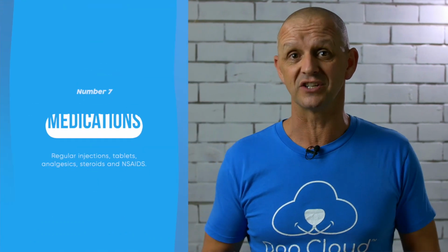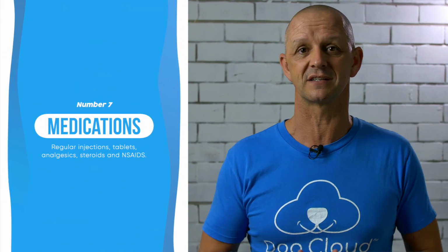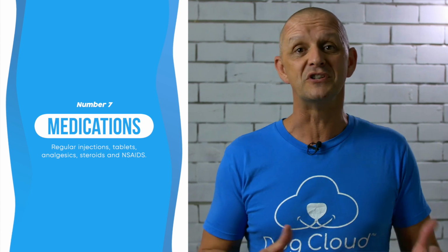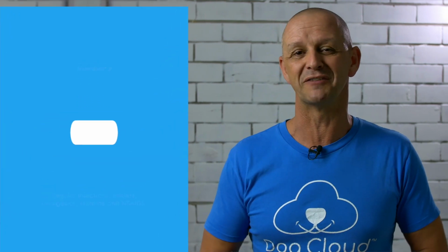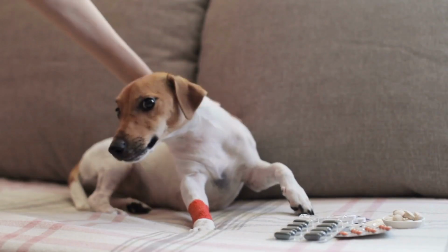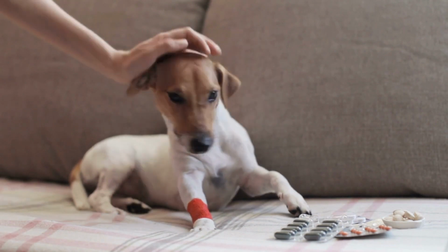Number 7, medications. Now, this is an area best discussed with your vet. There are several options when it comes to prescription medications for dogs, ranging from regular injections, tablet form analgesics that provide pain relief, steroids to reduce inflammation, and NSAIDs, or the non-steroidal anti-inflammatory drugs. Very few medications are completely without side effects, and most loving dog owners and good vets lean towards medication as more of a last resort rather than a first option.